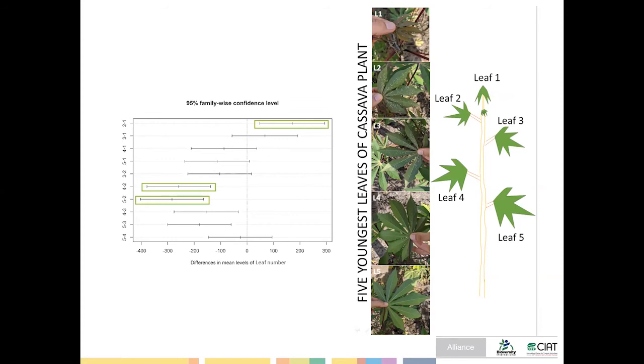That is the first leaf that had the lobes expanded, this one. Usually in Africa, they use the first to fifth leaves to count the number of adults in a field. So we established that the second leaf is preferred by adults, and it is highly probable that if there are adults in the field, we will find them under this leaf. And here you can see a two-key analysis where we compare the fifth leaves, and it's evident that the second leaf is different from the other ones and always has more whiteflies than the others.